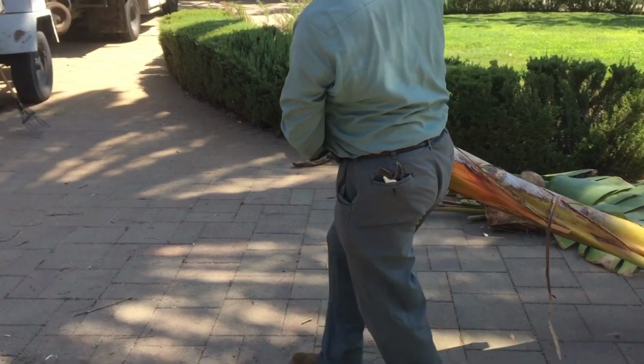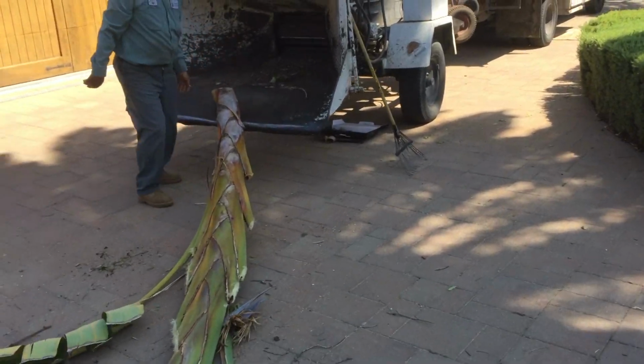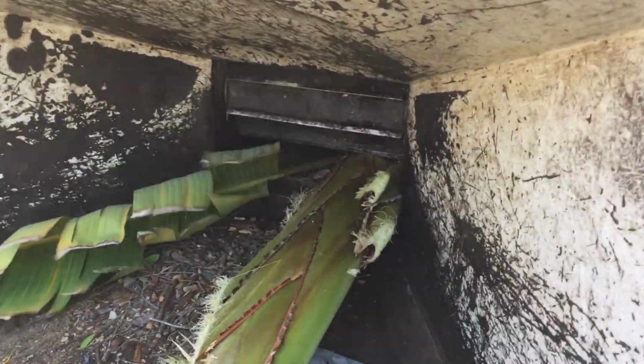But there was some stuff that would not be very attractive, including these banana trees. Boy, they were just full of water. They were easy to chip, but the chip quality that comes out of stuff like this, cactus and ivy, and all kinds of things really degrades the quality of the chip load.